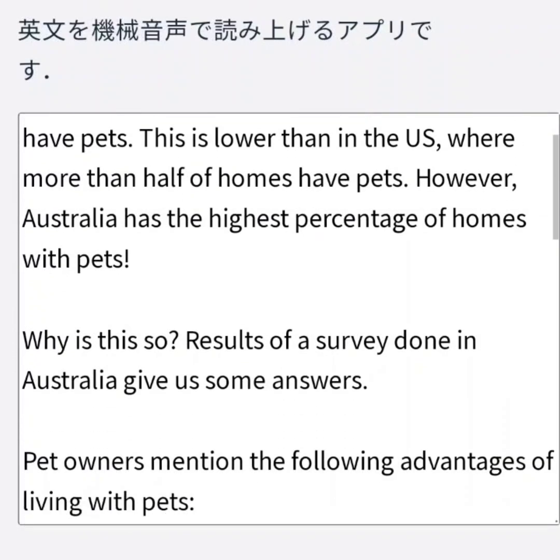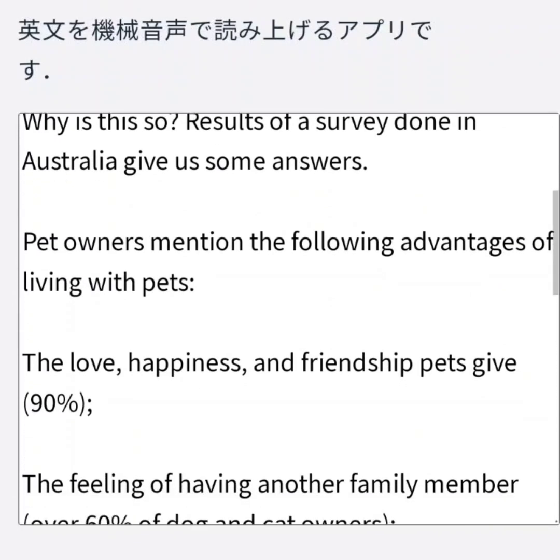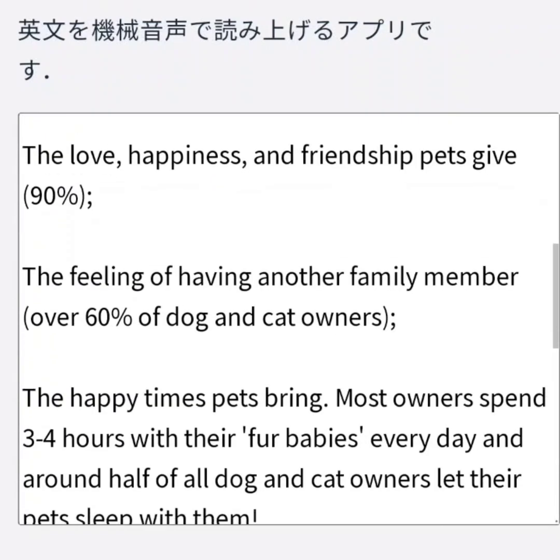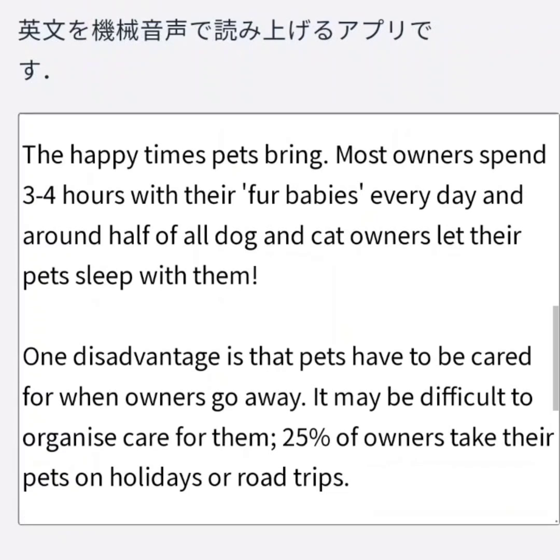Why is this so? Results of a survey done in Australia give us some answers. Pet owners mention the following advantages of living with pets. The love, happiness, and friendship pets give, 90%. The feeling of having another family member, over 60% of dog and cat owners. The happy times pets bring.